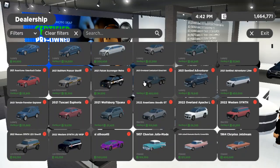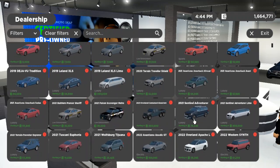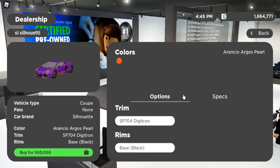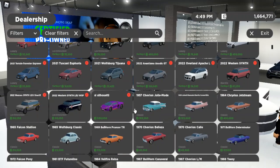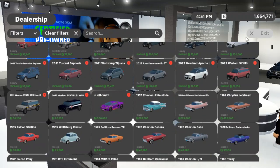Now, as soon as you come in, let me show you guys the 2 limited cars. The first limited car is KSI, the one and only KSI's Lamborghini. And this is coming out for $500,000, and at the time I'm recording this it's only up for about 2 days. So definitely go buy this car. It costs $500,000, and if you want something rare, you know, I'll go for it.